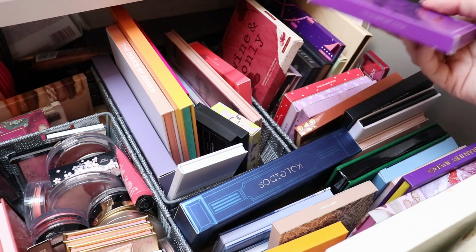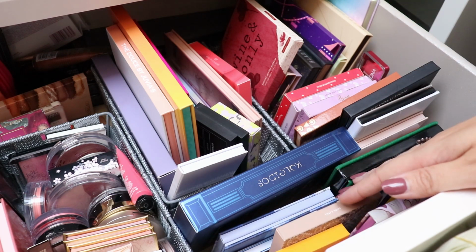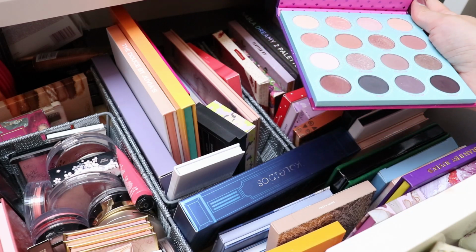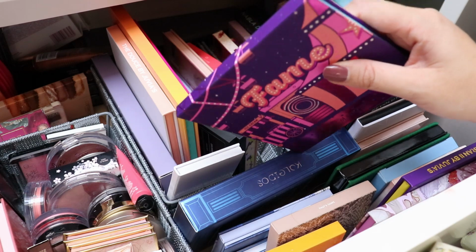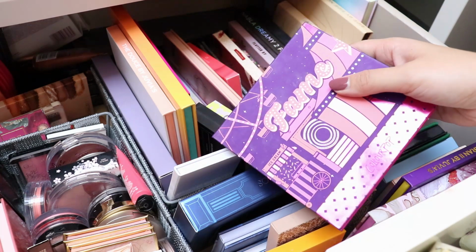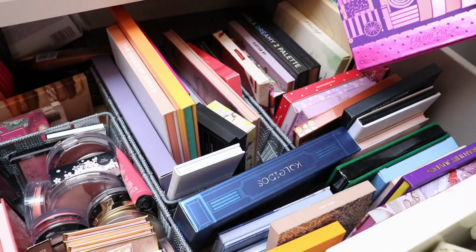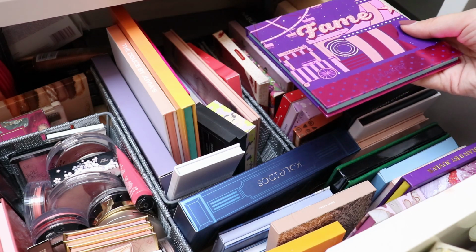I don't really feel like grabbing for really bright shades right now, so that might be something to do this rotation. You know what? I think I'm gonna go with the Fame palette by Colourpop as well. I know that it isn't a really colorful rotation, and usually I do like 50-50 colors and neutrals, but I'm feeling the neutrals. I'm not really feeling the bright colors right now, so I think I'm gonna go with this one.